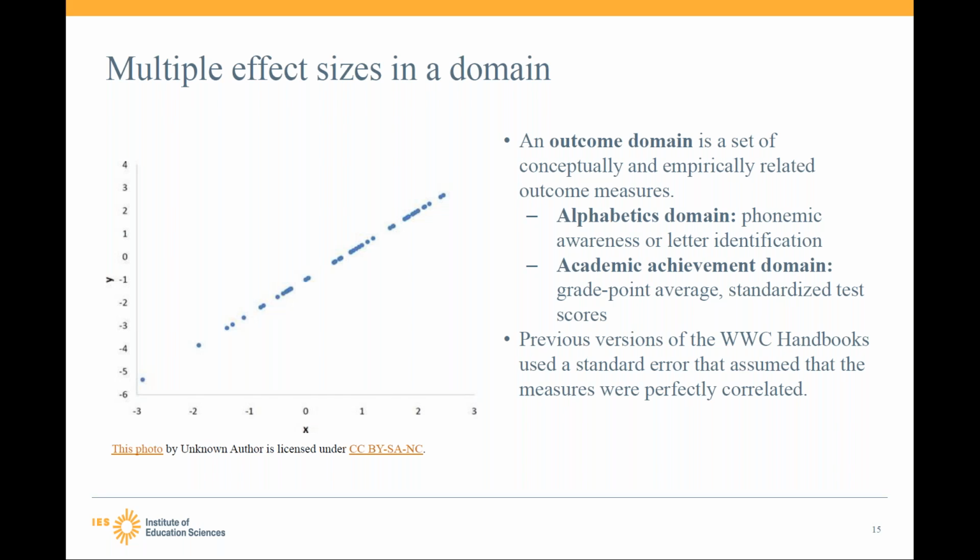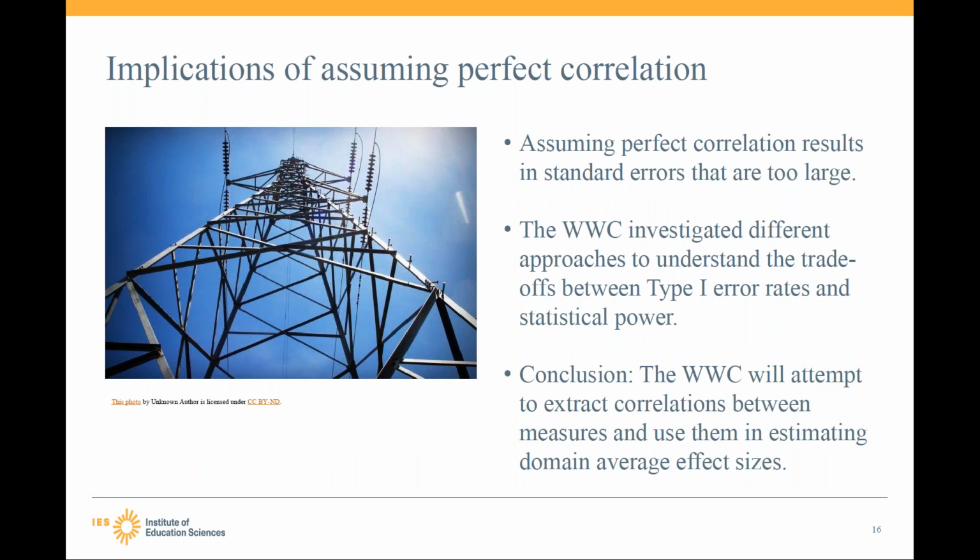So if a study provided outcome summary statistics and the WWC could calculate effect sizes for two effect sizes within a single domain, we'd have this multiple effects in a single domain problem. In previous versions of the WWC's handbook, the standard error assumed that the measures were perfectly correlated. That's what this graph illustrates, a correlation of 1.0. We assumed that the standard errors of those two measures in a single domain were perfectly correlated. When we assume that perfect correlation, it turns out that the standard errors could potentially be too large.